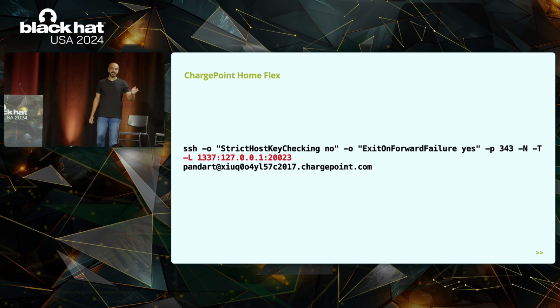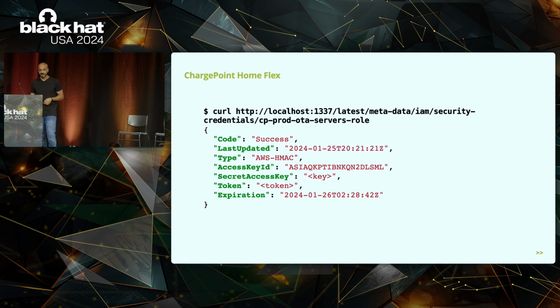But this doesn't really help us get any closer to getting code execution on the charger in the competition. We also don't really have the password for the root account that's on the other end of the line. That's not very helpful. But we could do other things, like, for example, route to google.com, and that works. We could also, learning that this server is actually an EC2 instance running on AWS, check out its metadata service. And that worked, and it turns out that it has a role associated with it as well. And it has a very interesting name, CP, which we guess stands for ChargePoint, production OTA servers role. Okay, and we got the access key and the secret access key.